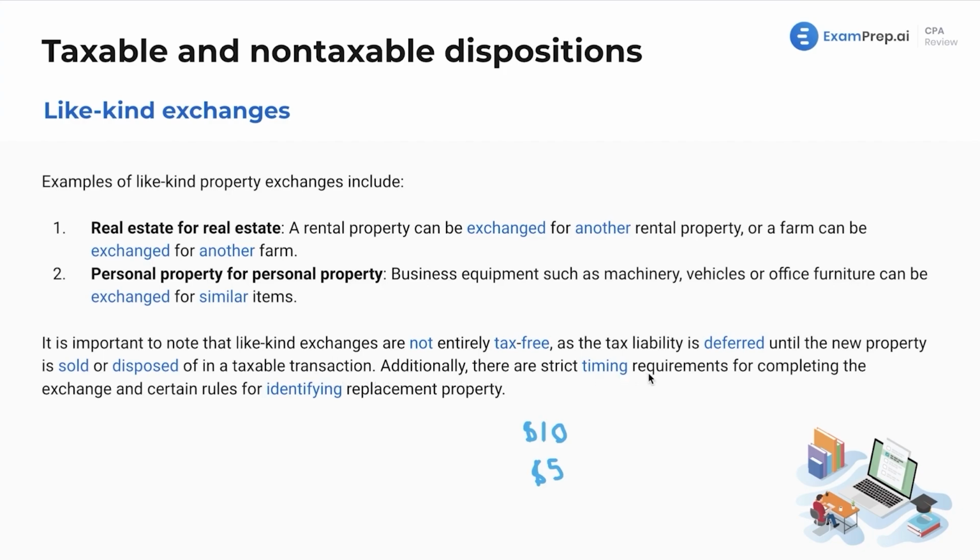Additionally, there are strict timing requirements for completing the exchange and certain rules for identifying replacement property. We'll see how you can't just kind of drag on this. You can't buy someone's truck and then wait. There will be day amounts, and we'll talk about those as well.